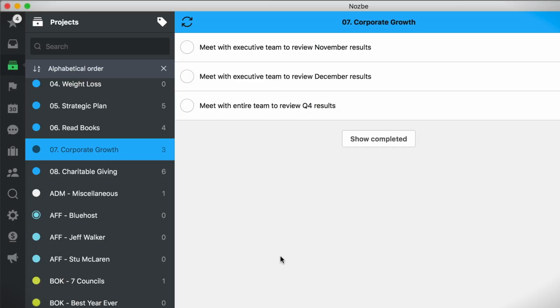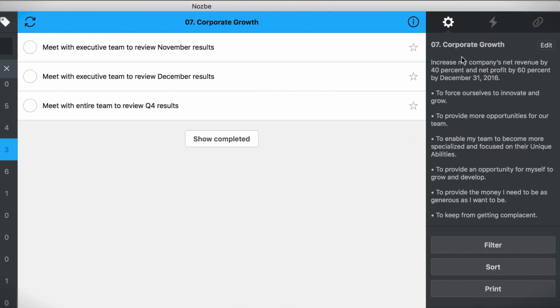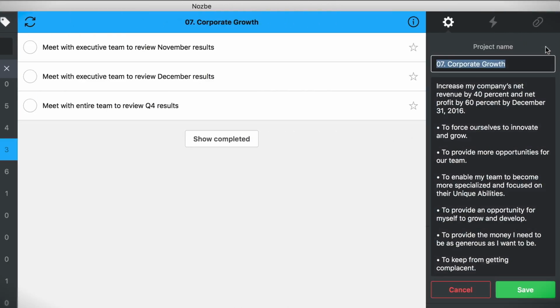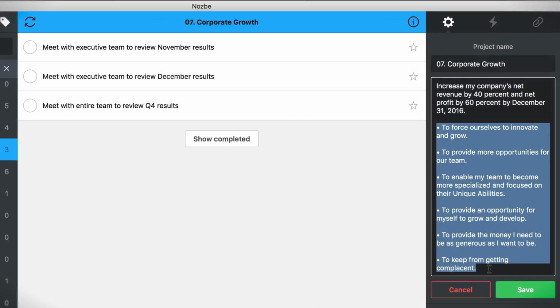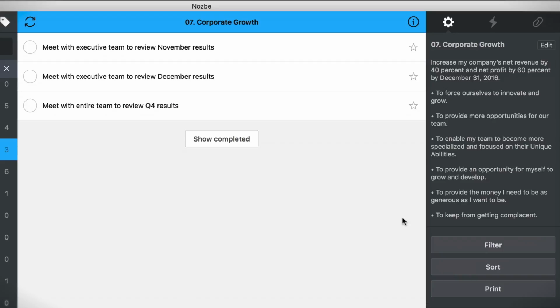I don't want you to overly complicate it because if you do this, it's going to lead to procrastination and a sense of overwhelm. Now, another cool thing with Nosby is that I'm able to put in this description field a full statement of the goal and then a list. This is pretty cool. My key motivations. And so I review these on a weekly basis. Okay, so I don't do this every day.